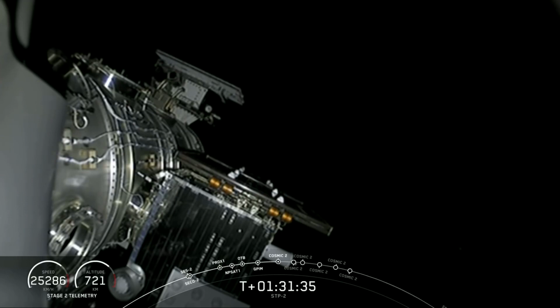So everything looking good. Now the Cosmic satellites, as I mentioned, are mounted around the dispenser. Now if you remember again our Iridium missions, we had 2 cylinders mounted on top of each other, each holding 5 satellites.